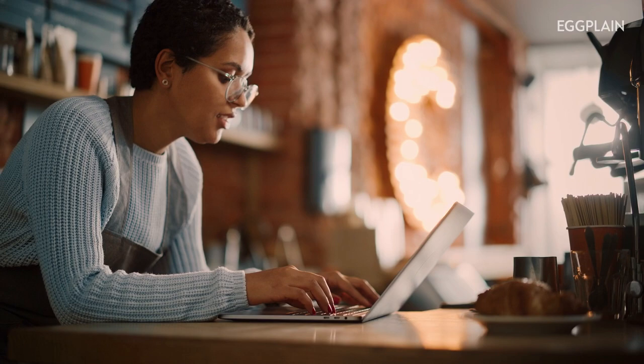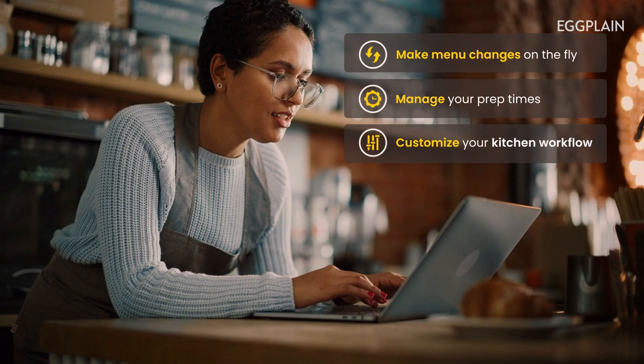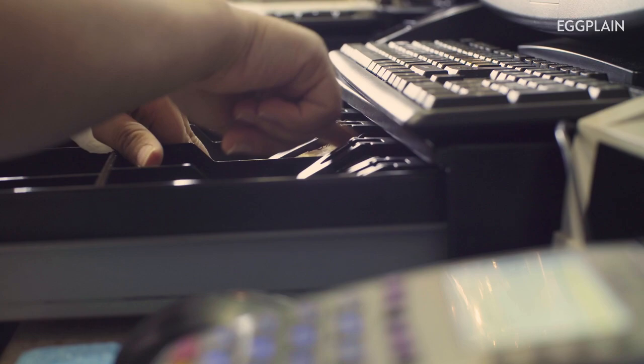With eTab, your restaurant gets access to powerful tools to help manage your business. Make menu changes on the fly, manage your prep times, and customize your kitchen workflow from any device. Plus, we provide you with full access to your customers' data to drive your marketing efforts and improve customer engagement. When you need help, our friendly US-based support team is standing by, ready to assist. And with eTab, payment from your orders goes directly to your bank account via next-day funding.